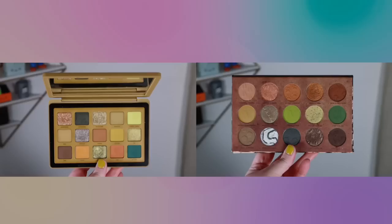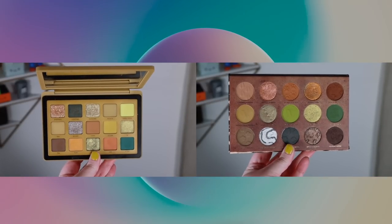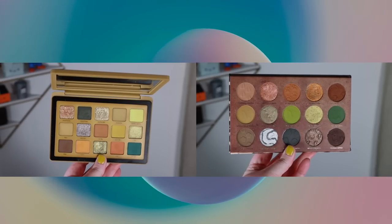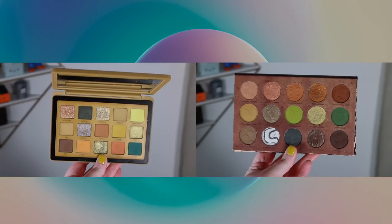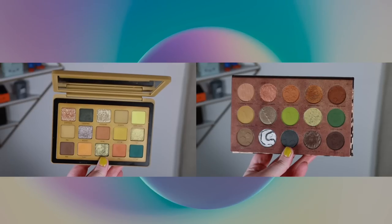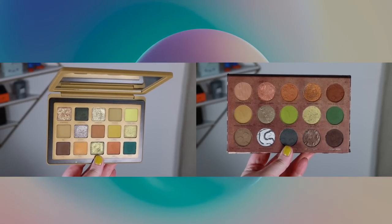Now, there are a lot of comments that I've seen where people were asking, what's the difference between this one and, say, the Nomad Okavango Safari palette, which I'm going to throw some stuff up here. I have to say, there's definitely some overlap with some of the shades. I could see the oranges and maybe one of the green colors. But the Natasha Denona palette is very warm feeling, right? While the Nomad one is kind of a mixture of both. You have a little bit of cool, you have a little bit of warm. In terms of quality, I think they're both really, really good.